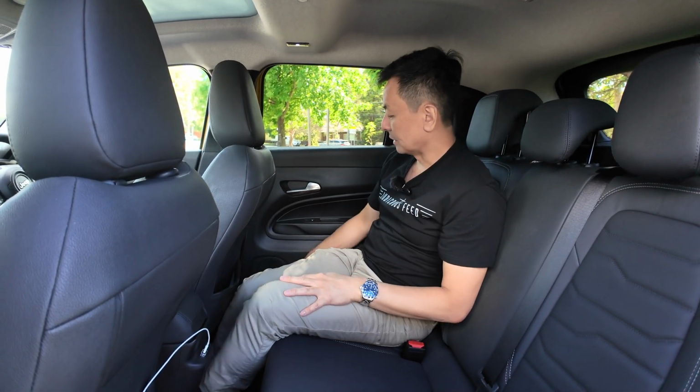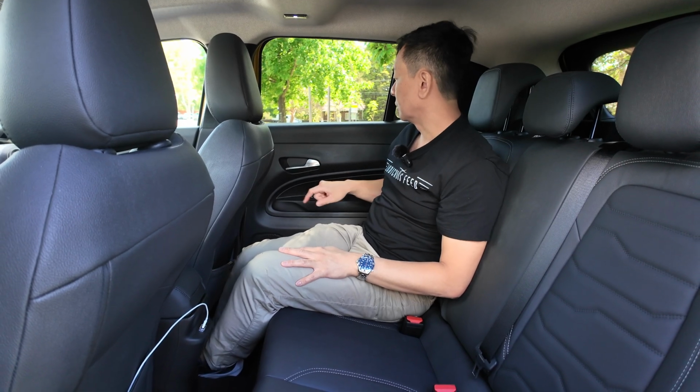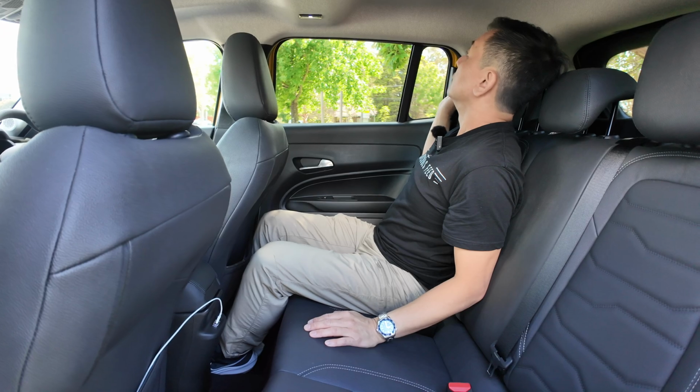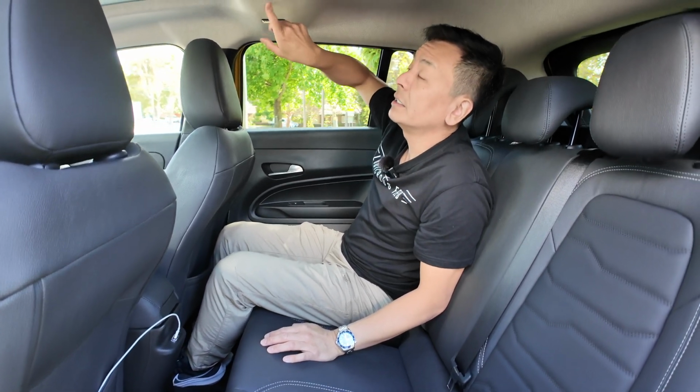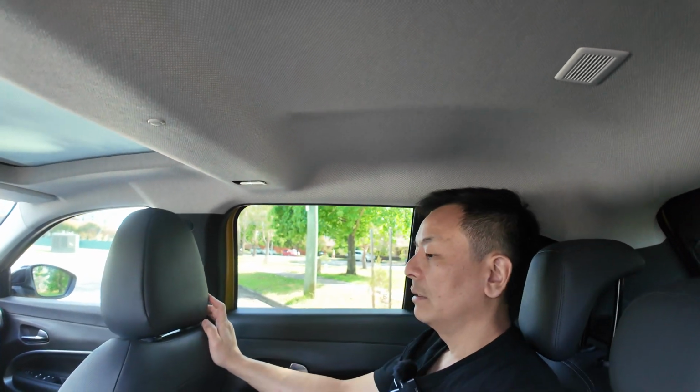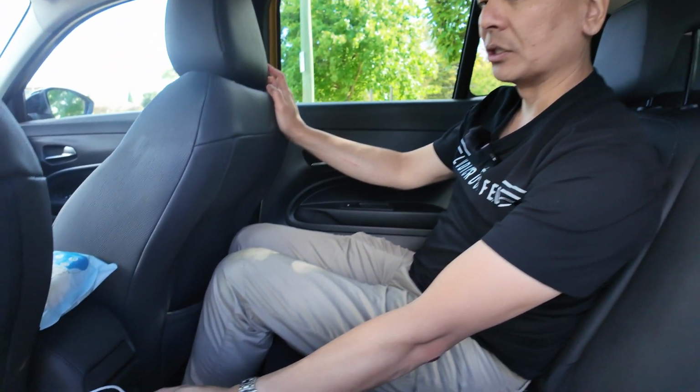No door storage bins either. At least it's window control. Same cheap materials at the back. Reading light there. It's a funny odd hump here. One USB-C charging port. Left that for the kids, I can fight over that.